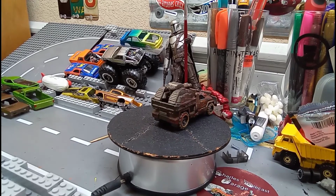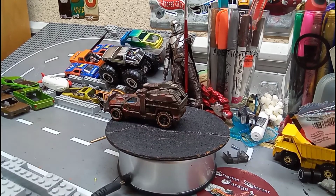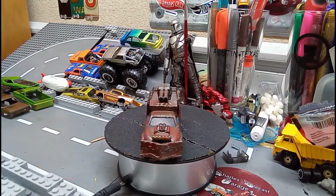I mean, I do have the black version. I do have the other color variant. So I finally found one of those. I was just happy to find anything, y'all.